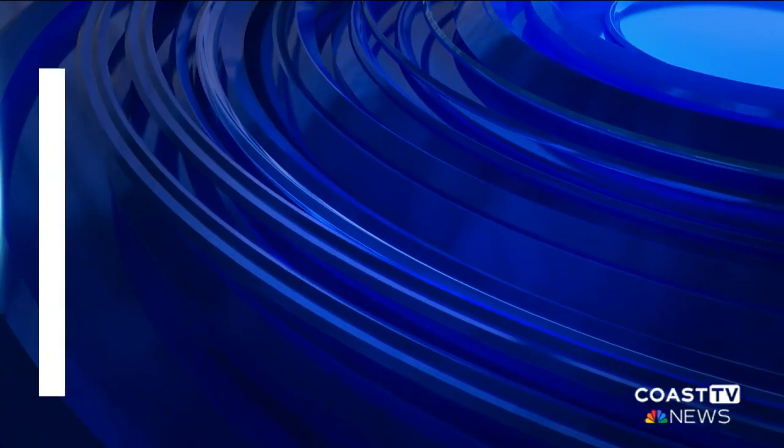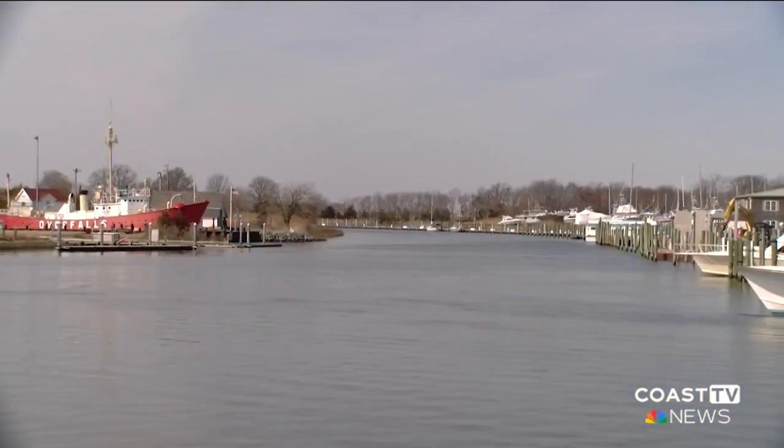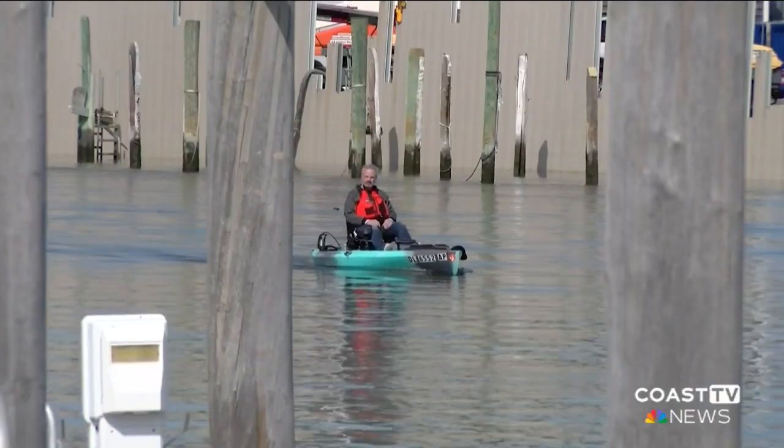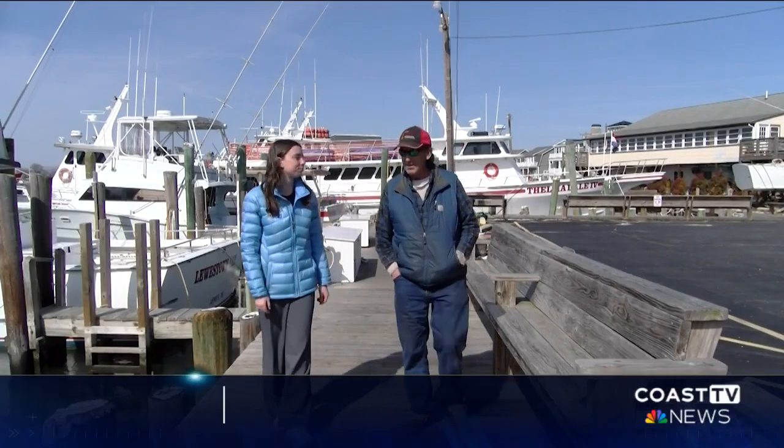We begin tonight with the end of a 5-month-long project to improve the Lewis Canal. The equipment is gone and boaters are on the go. The dredging project, completed by Dredge It, removed about 40,000 cubic yards of sediment. As Coast TV's Tori Seagraves reports, fishermen are already seeing a difference, and further plans for dredging in Lewis are in the works. Third-generation captain H.D.